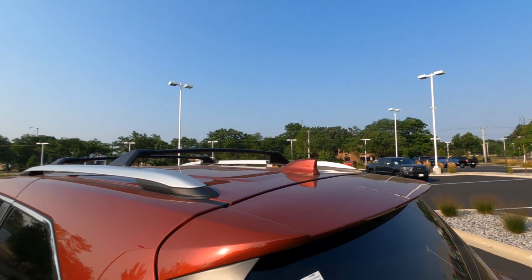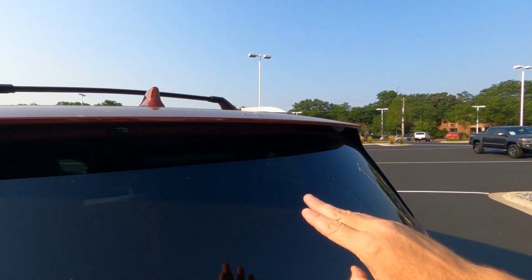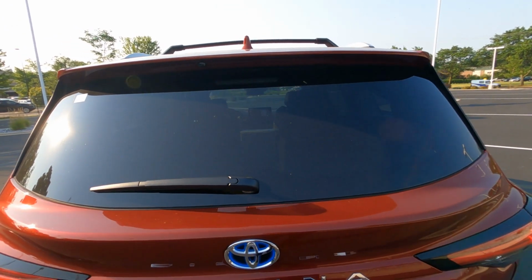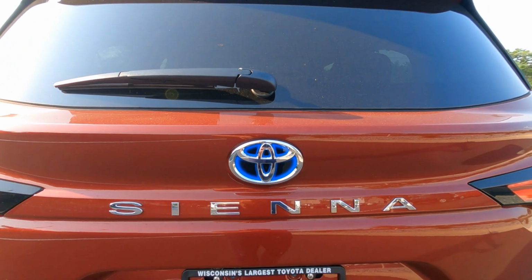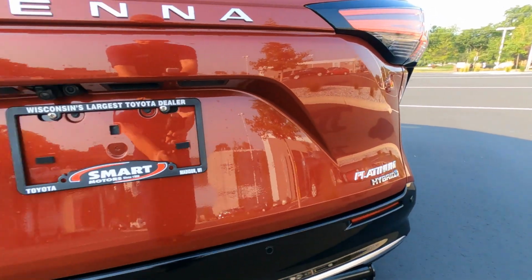Colored to match spoiler, high mounted spoiler. We do have an LED third brake light. It's behind the glass here. Privacy glass, rear window defrost, rear washer wiper, and then again with the chrome badging for the Sienna and the Toyota Hybrid, Platinum chrome badging and hybrid badging.